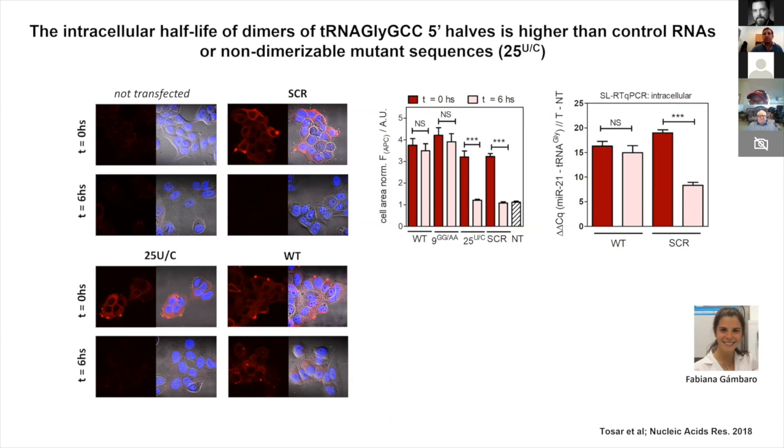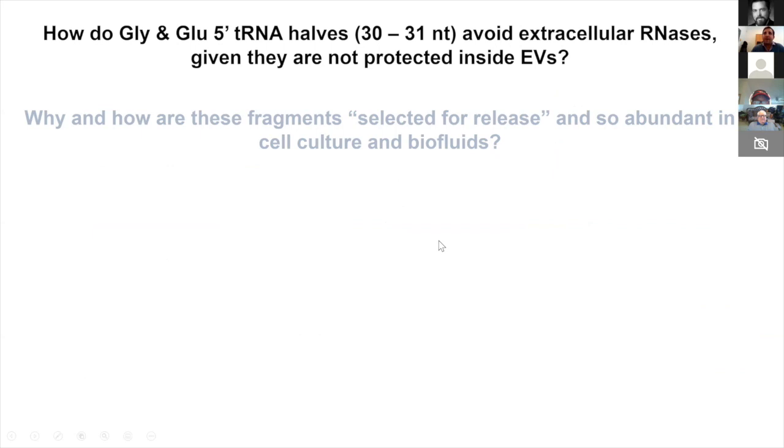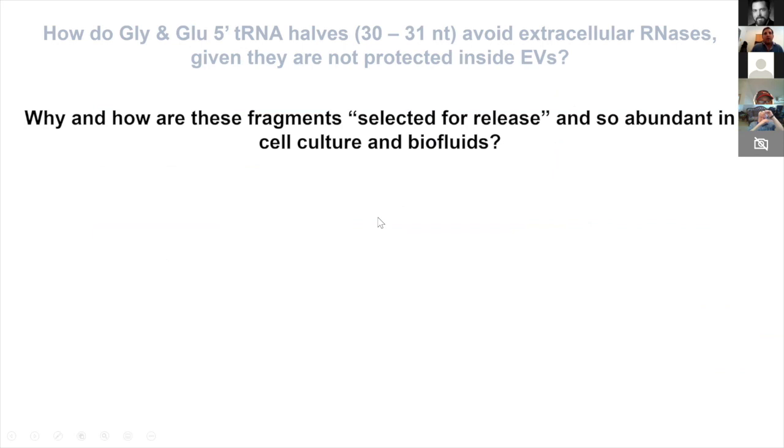So this kind of answers the first question: how do glycine and glutamic acid 5' tRNA halves avoid extracellular RNases, even though they are not protected inside EVs? Maybe a possible answer is that they form RNA structures, which render these fragments highly stable against single-stranded RNases. And the second question is, why and how are these fragments selected for release and so abundant in cell culture and in biofluids?